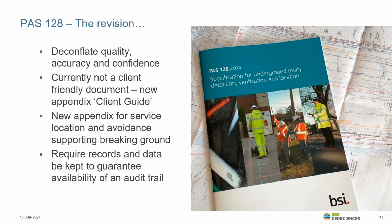The update that is coming out later this year, the new revision, aims to provide the client with confidence in the quality and the accuracy of the surveys. It aims to be a bit more user-friendly. It's got a client guide in a new appendix, which helps explain the various steps as clearly as possible. And there is this new appendix on PAS128 surveys for site investigations when breaking ground. It requires records and data to be kept, guaranteeing an auditable trail.